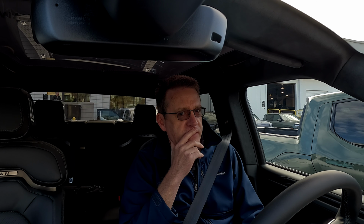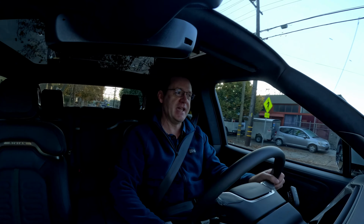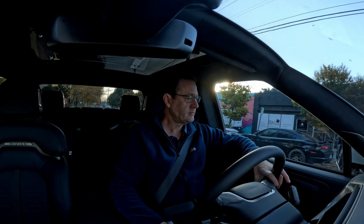So, you know, yeah, power. Let's see if I can throw the GoPro. So power is insanely good, like ridiculously insanely good. The fact that a 7,000 pound beast like this can have 410 miles of range out of the box and can do 0 to 60 in like 3.5 seconds.